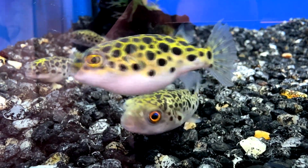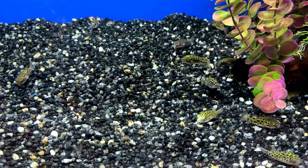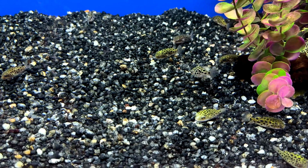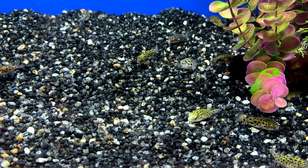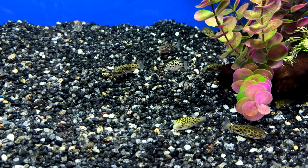Green-spotted pufferfish have a rich green-colored body with dark spots and a whitish belly with translucent fins. They are a scaleless fish and lack gill covers, which can make them more prone to diseases such as marine velvet, ick, and internal parasites.